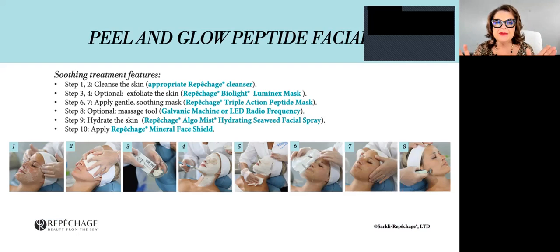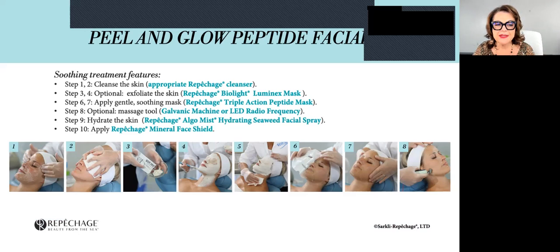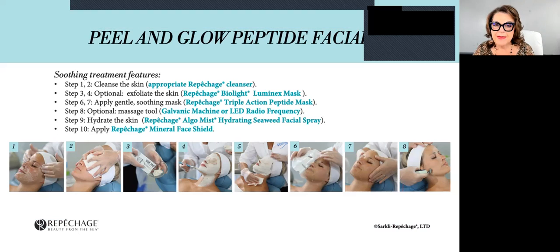So basically you would start this facial with cleansing. You would then apply the BioLite Luminous mask. You would leave it on for about 10 minutes.